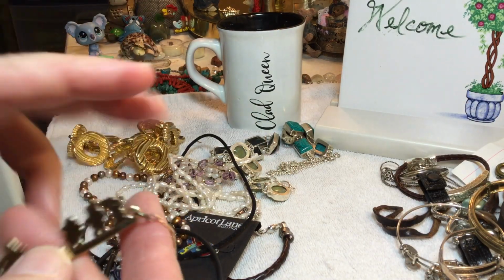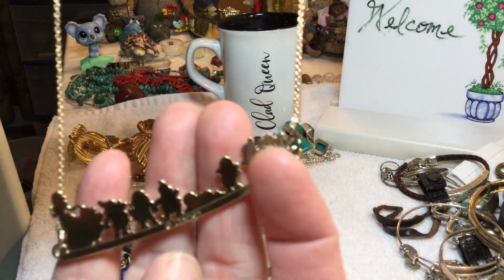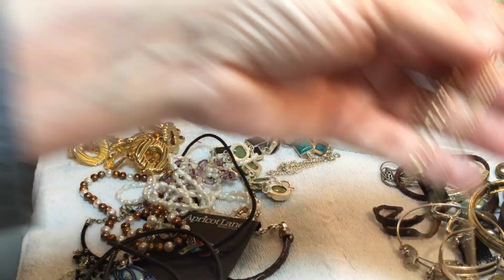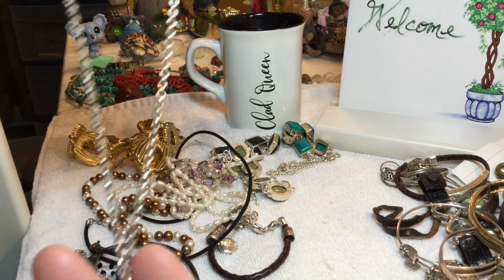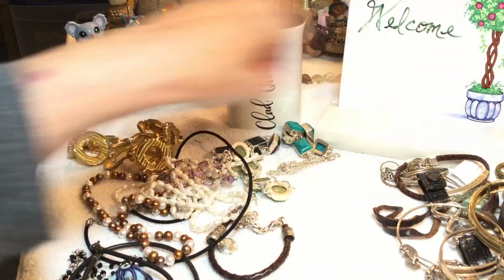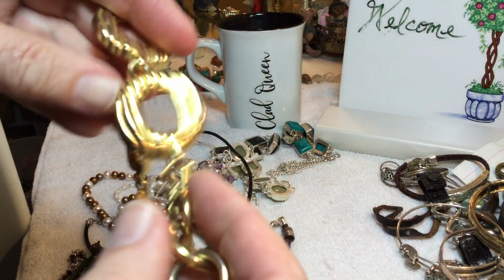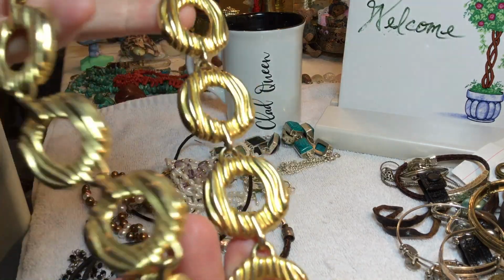Snow White and the Seven Dwarfs, Disney, right there, $7. Apricot Lane for autism awareness, $4. Earrings and a necklace. Vintage gold toned, not real heavy, $4. Kind of a choker style.